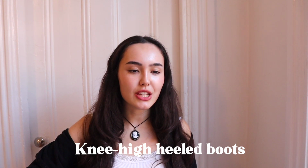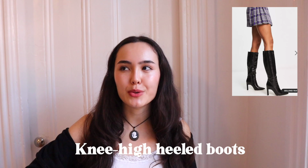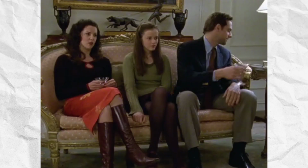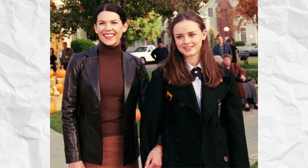Also, I love the tall knee-high boots that have little heels. I feel like those are so cute, and they remind me of the shoes that Lorelai Gilmore from Gilmore Girls would wear a lot, which is from the 2000s. I love the shoe, it's super cute, and I think it looks good with a midi skirt and leather, chef's kiss. It looks so good like that.